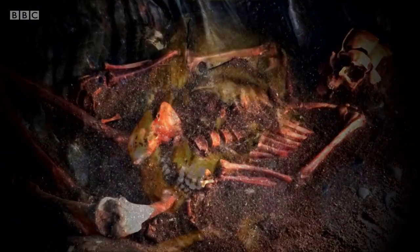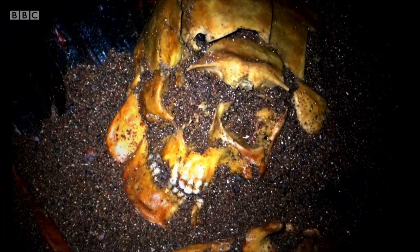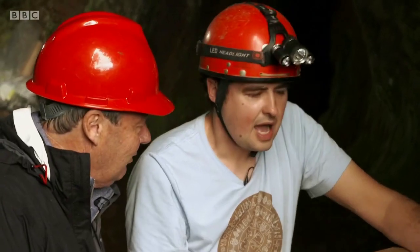As James dug down, he unearthed a perfectly preserved male skeleton. But when he found the skull, it became even more intriguing. No, I'm no expert, but looking at that photograph, that suggests that was a pretty unhappy ending at the skull.